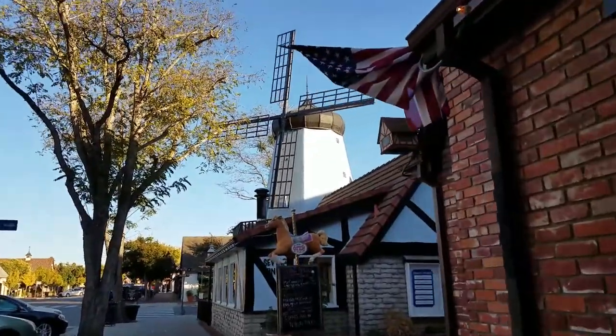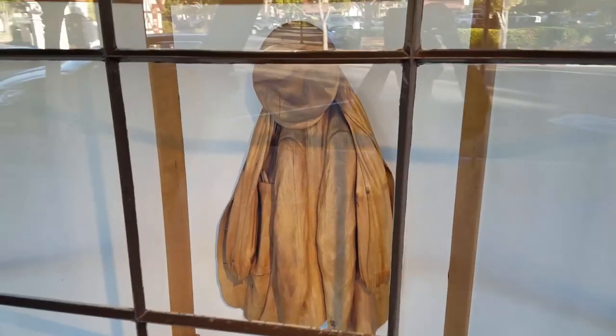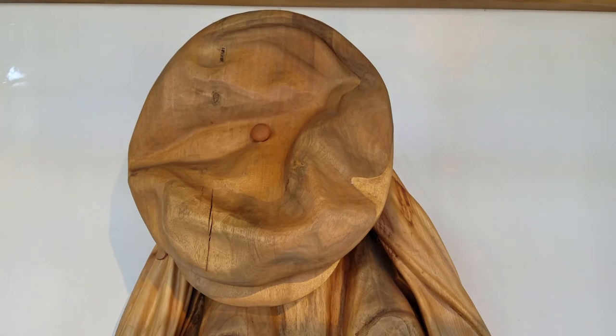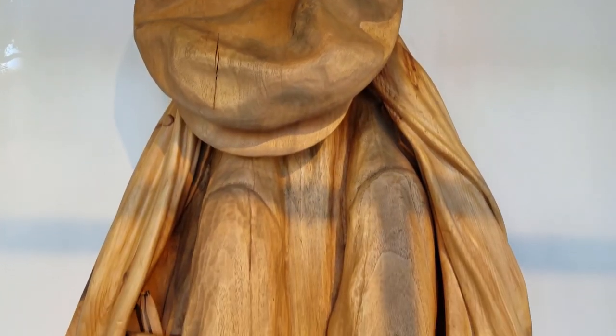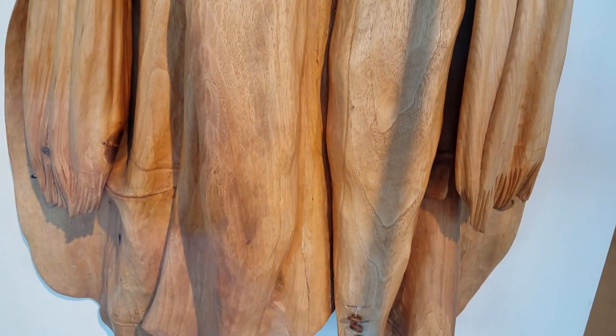There's the second windmill of the day. Are you keeping count? This is pretty cool. At first glance, it looks like a hat and a coat hanging off of a coat rack, but it's actually a sculpture carved out of wood.